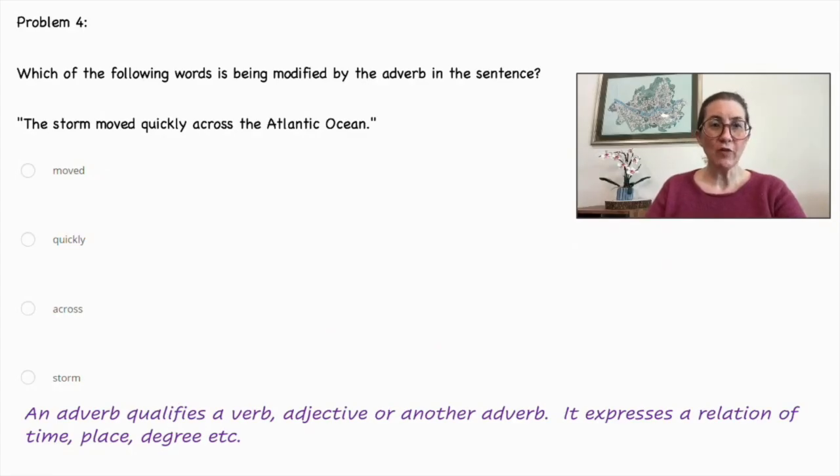Problem number 4. Which of the following words is being modified by the adverb in the sentence, "The storm moved quickly across the Atlantic Ocean"? What is an adverb? An adverb qualifies a verb, an adjective, or another adverb. It expresses a relation of time, place, degree, etc. So let's look at the sentence again. The storm moved quickly across the Atlantic Ocean. We've got the verb here, moved, and how did it move? It moved quickly. So our adverb is quickly, and the word that it's modifying is moved.